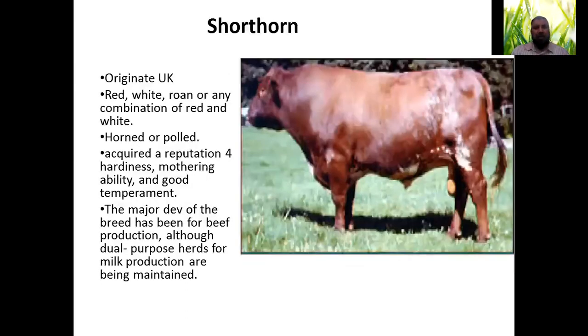So this is another European breed. Origin is UK. It is called Shorthorn. Shorthorn was also a dual purpose breed, segregated for beef production as well as for milk production. Now Shorthorn is available for beef production as well as for milk production. You can find this breed in red, white, roan, and any combination of red and white colors. This animal is also available both polled and horned. It acquired a reputation for hardiness, mothering ability, and good temperament. The major development of this breed was for beef production, although previously it was considered dual purpose.